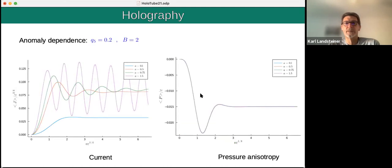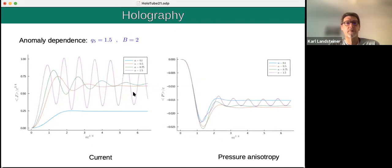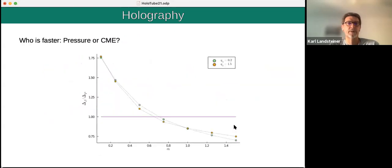Okay, another thing you can do is change the value of the anomaly. So here we have plotted for some relatively small magnetic field and a small charge, changing the anomaly value. What you see here is the pressure. All these are different curves, but they all look completely the same. So the pressure is pretty insensitive to the anomaly value, at least for small magnetic field values. But you see already there are oscillations here, at least for the large anomaly value. So the oscillations seem to be more sensitive to the anomaly. Okay, and of course, if you crank up the axial charge, then you see this effect also in the pressure. It feeds into the pressure as well.